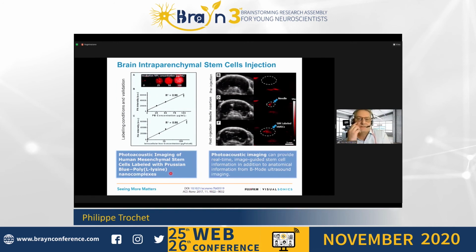The system can also be used to track stem cells, as an example here. And the system can be used for in vitro studies as well as for in vivo studies. So you can look at the cells that have been labeled with the Prussian blue organic dye with nanocomplexes. And this way you can check at which minimum concentration you can still detect the cells and how linear is the signal over the concentrations.